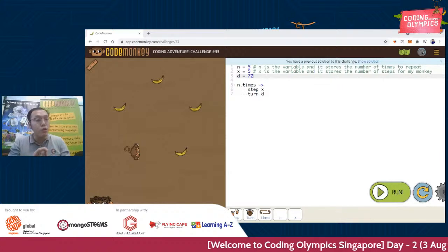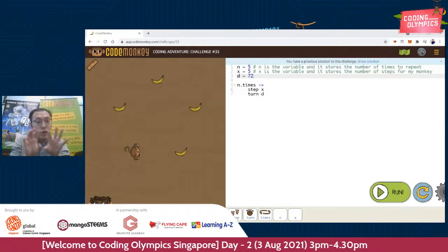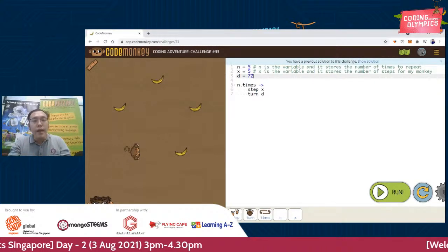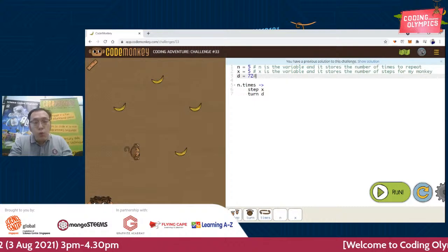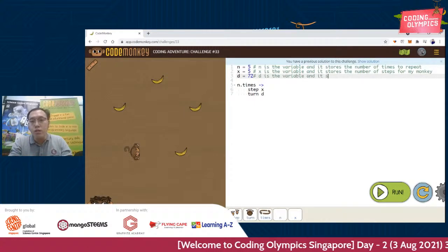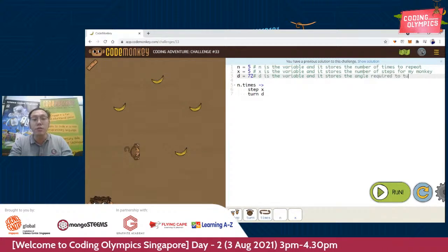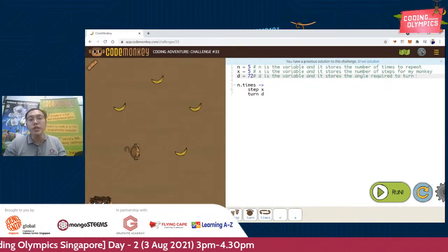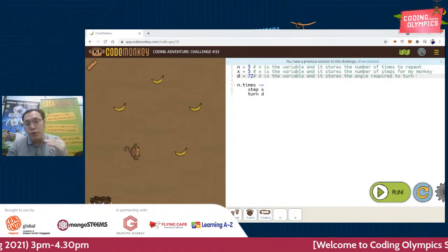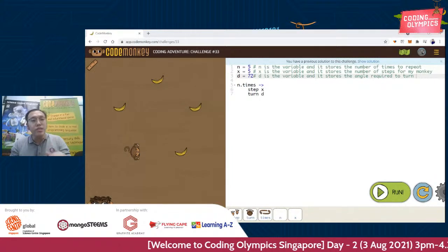Remember, yesterday we learned about loops. Right now they're combining the variables with the loops, all right? The next variable is d, and d is the variable and it stores the angle required to turn. So this is challenge 33. All you've got to do is understand what these variables represent. Once you understand what these variables represent, it's easier to do the challenge.